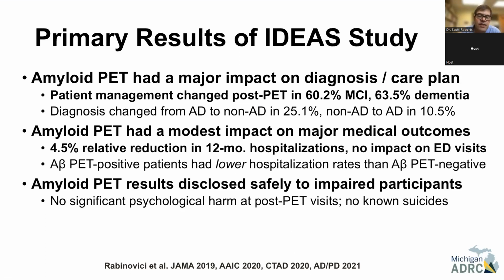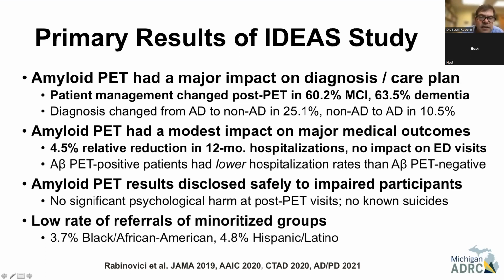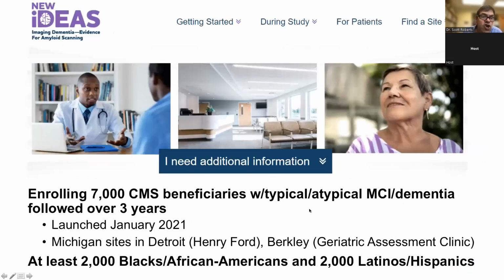But one challenge in this trial, and it's a challenge for Alzheimer's research more generally, is that there was not a high rate of referral of different racial and ethnic minority groups. You can see relatively low enrollment from African Americans and Latinos in this. That has inspired this group, in this follow-up study, New IDEAS, to try to be more intentional about getting diversity in the patient population.